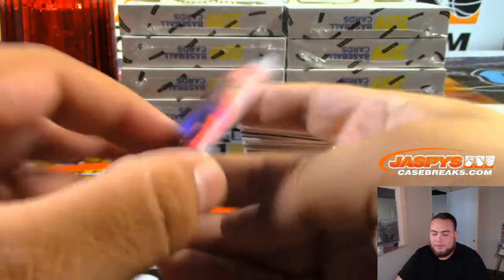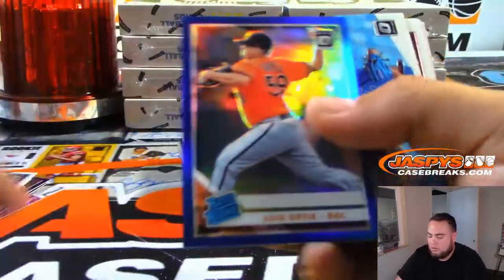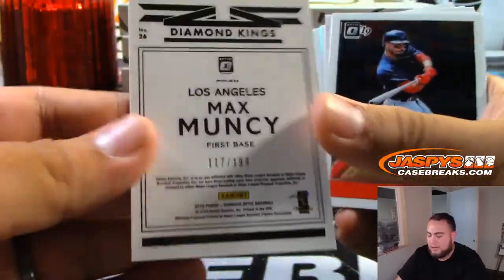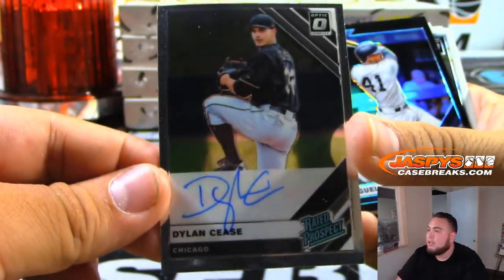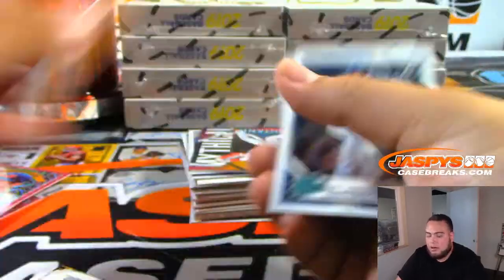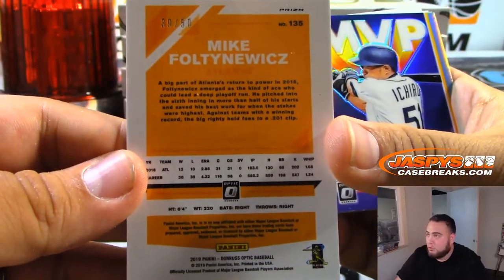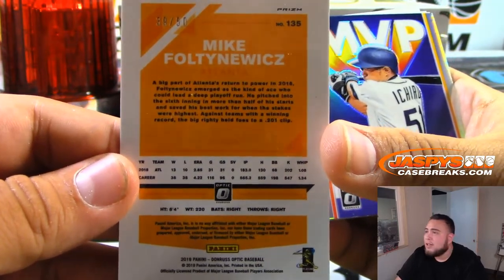Kobe Allard to 150 for Atlanta. Ortiz to 75 for Baltimore. Max Muncy for the Dodgers to 199. And we got Dylan Cease for Chicago White Sox. White Sox, that'll be David Duffy. Andujar, 25 for the Yankees. Fulton Wilniewski to 50. Excuse me, I can't even see. For Atlanta.